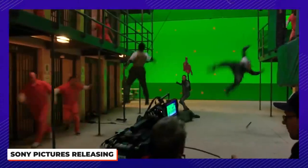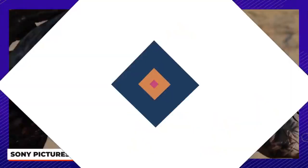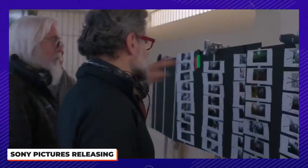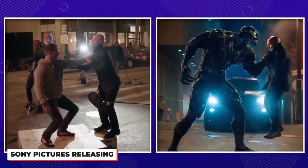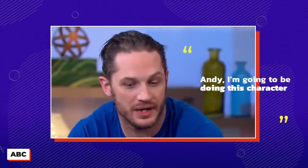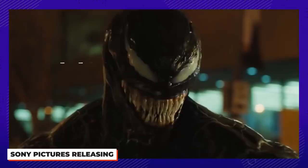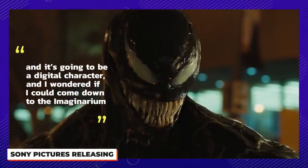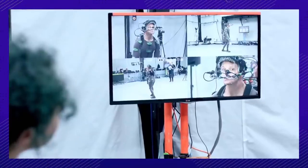Even though the film shies away from motion capture, he was still an excellent voice to have on set, as he could help to block out scenes and accommodate for the height differences between his actors and the creatures they were portraying. In fact, Serkis received a call to consult on the film, though he didn't know it at the time. Tom Hardy gave Serkis a call and said, "Andy, I'm going to be doing this character, and it's going to be a digital character, and I wondered if I could come down to the Imaginarium," which is a performance capture studio in the UK.